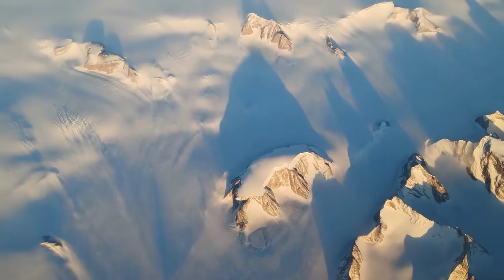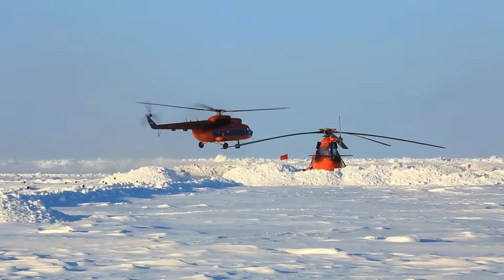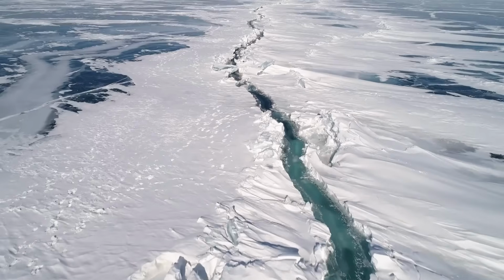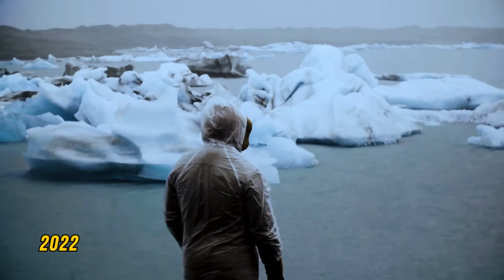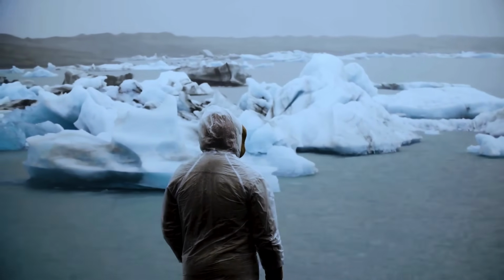Now, back to the discovery. Scientists put forward theories that the ice of the Antarctic hides a vast network of freshwater rivers and lakes. And in 2022, they found a new ecosystem.